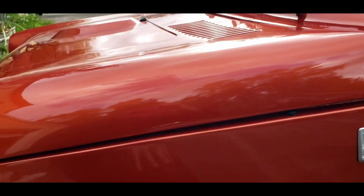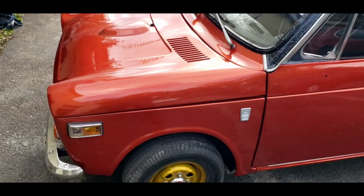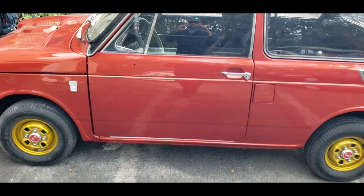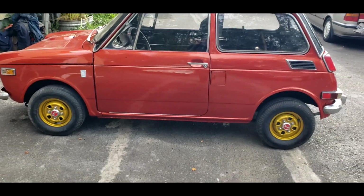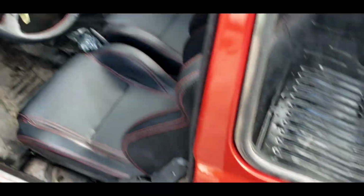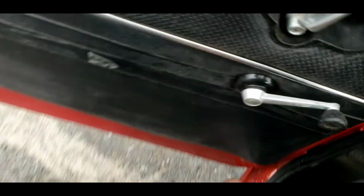And this does have an MSD ignition, triggered off the points, and a true dual exhaust. Sounds pretty good, runs pretty good, but I need to prove that to you. So I'm going to do that now. I'm going to start it up, drive it in the shop. I got to move it in the shop anyway, so let's get in here.